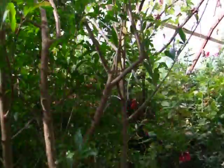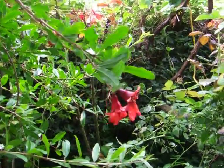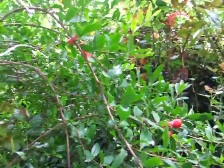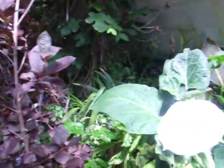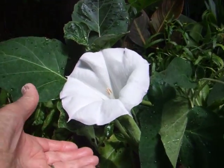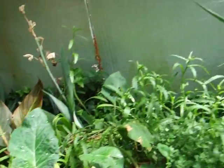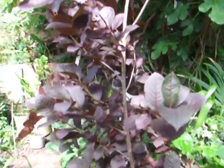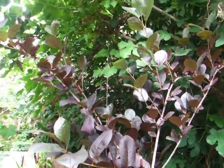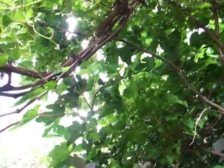Let's see. This is a pomegranate. That's the first time it's bloomed this year, so next year we're hoping it'll have a lot of blossoms on it. And this is Datura. This is a Schubert chokecherry, and a lot of grapes up above.